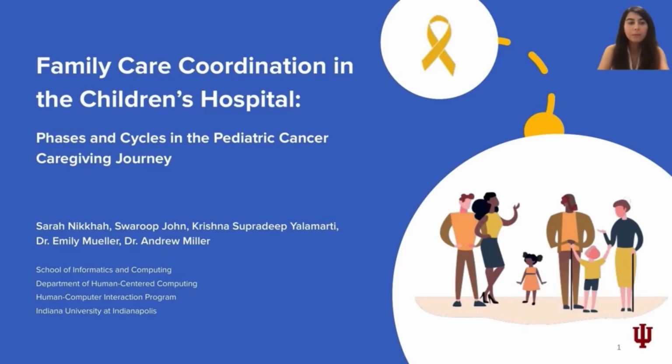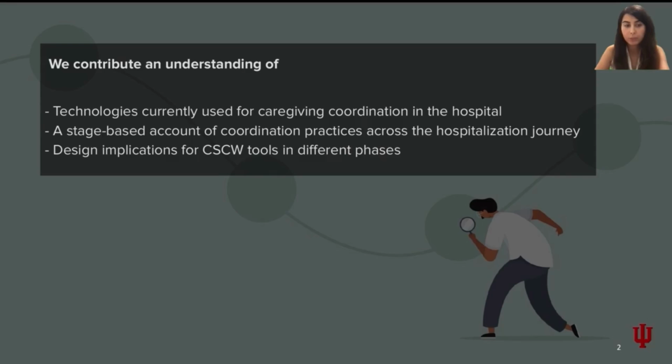Hello, my name is Nikkhah and I'm here to present our paper, Family Care Coordination in the Children's Hospital, Phases and Cycles in the Pediatric Cancer Caregiving Journey. This work was done together with Swaroop, Krishna, Yalamarti, Dr. Emily Mueller, and Dr. Andrew Miller from Indiana University at Indianapolis.